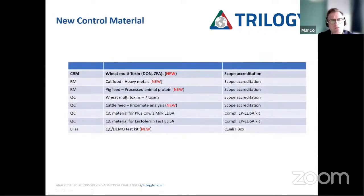In 2022, we have scheduled some new control material that we bring on the market. I highlighted the new CRM for the mycotoxins, which is a combination of DON and CEA in wheat. There was really a demand for that in the market, and this will be presented. The other controls you see in this list are for different assay areas, not the mycotoxins. I just show them here as an overview, but I will not go into detail for these controls.